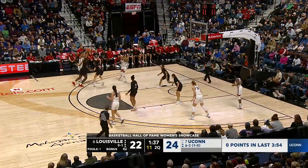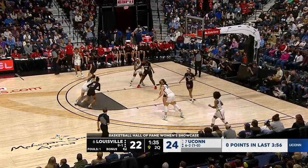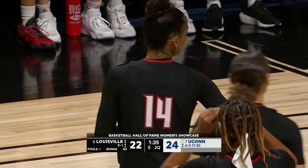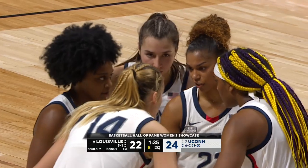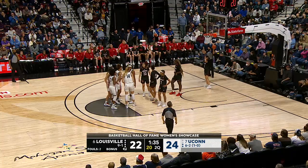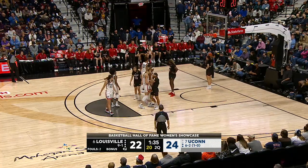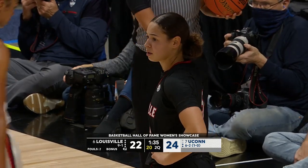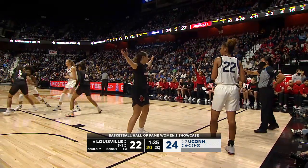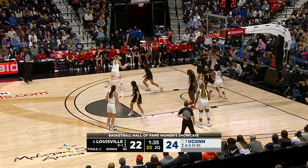UConn wants to get it to Juhas with that size advantage. They can't get it there. No. Ducharme is fouled. And it's not only because of Robinson's fight, but the wings are helping in and helping take up some space in the lane. That's her first. This is a small lineup, and they've hung tough, Louisville. Kiana Smith picks up her first personal foul.